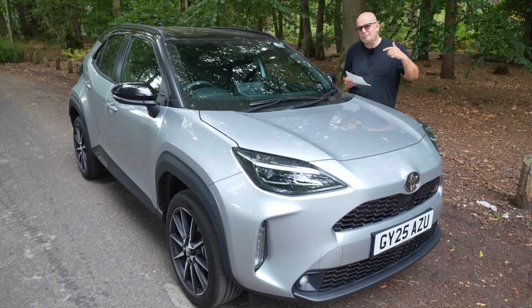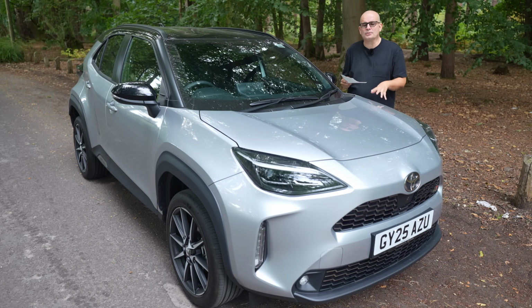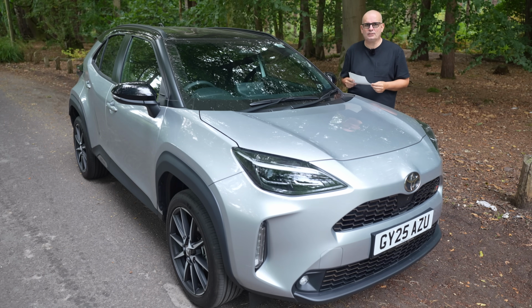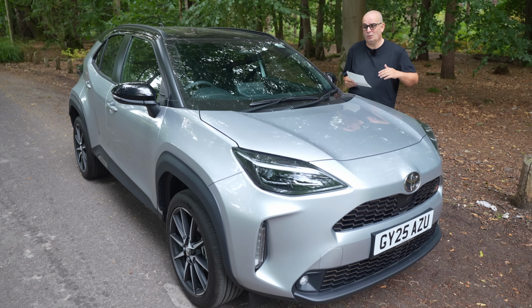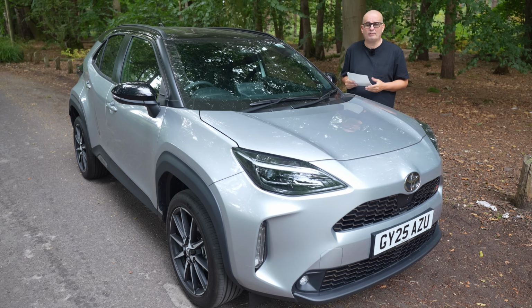As I said, the pricing feels a tad punchy against some of the competition, but the thing Toyota's got going for it is that amazing reliability reputation, and certainly their service reputation as well is phenomenal. Best in class, or certainly in the top 3 names that regularly come up when we talk about reliability.